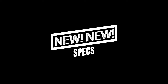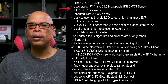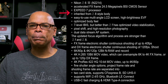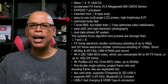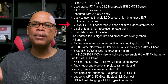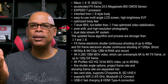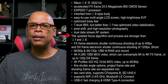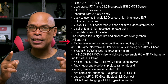The Nikon Z6III N2214 has an accelerated FX frame, 24.5 megapixels, EXPEED 7 processor, not the dual. It's probably going to have the Z8 body. It's going to have the multi-angle LCD screen and high brightness EVF and an optimized body feel. It's going to have 7 levels IBIS. And it's going to have better video stabilization than the Zf, which isn't much. Pixel shifts, dual data stream AF system. The updated focus algorithm processors are stronger than the Zf and the Z8. That makes for a great selling point.